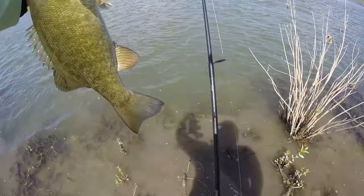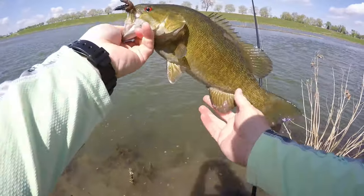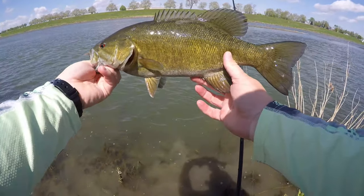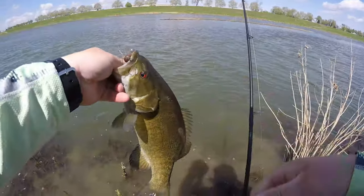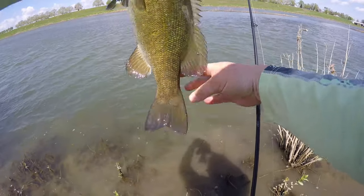That's a beautiful fish. I love the colors. I love the dark with the red eyes. That's awesome. That is just a beautiful fish. Awesome, awesome. That's 16 and a half. Heck yeah. This one's tail isn't too badly beat up.